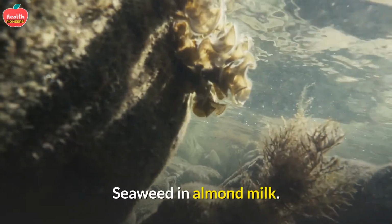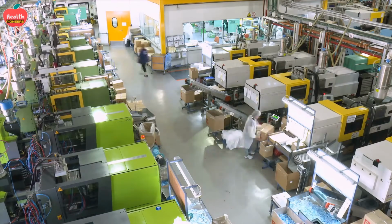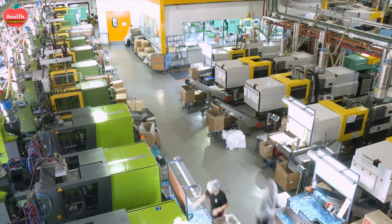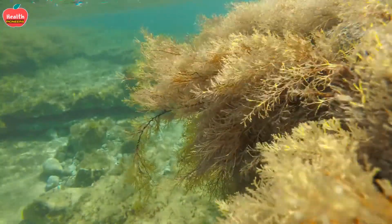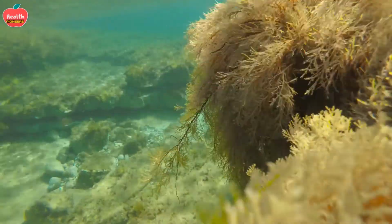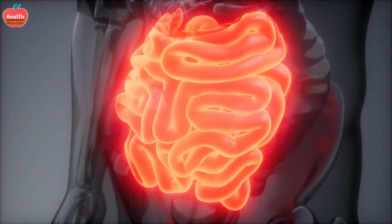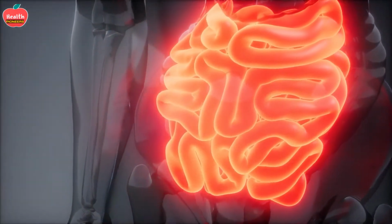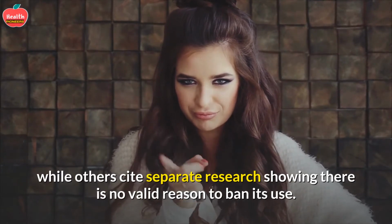Seaweed in almond milk. You may have noticed some manufacturers slapping the term carrageenan-free on their non-dairy milk labels. That's because the red seaweed extract, used as a thickener, is at the heart of a debate over whether it may be carcinogenic. Some scientists cite research claiming that carrageenan is toxic to the digestive tract, while others cite separate research showing there is no valid reason to ban its use.